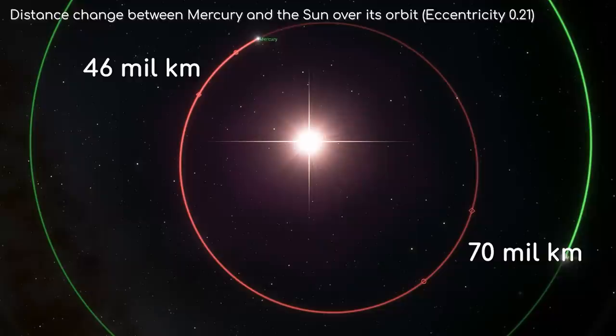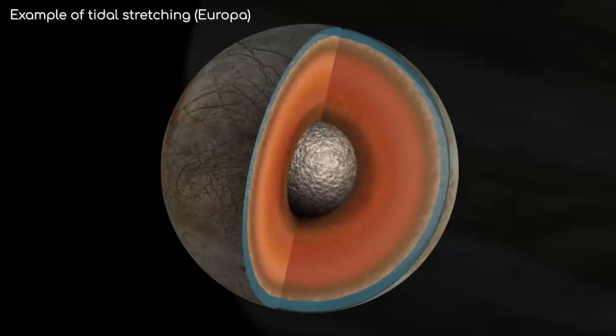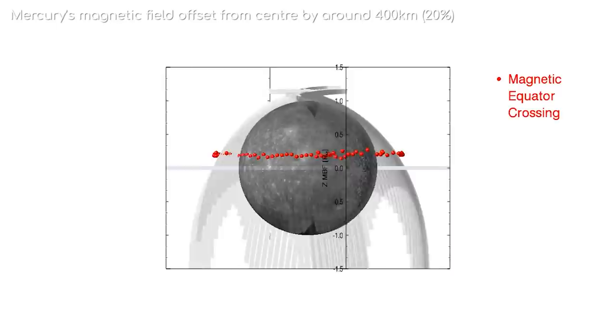What it does have, however, is an eccentric orbit, more so than any other planet. Gravitational strength increases and decreases as it gets closer and further away from the Sun. So the tidal forces pull and squeeze on the planet, the friction of which keeps Mercury's core hot and the dynamo going. Unlike Earth's, it is offset from the center by about 20% of the planet's radius. And we don't really know why.